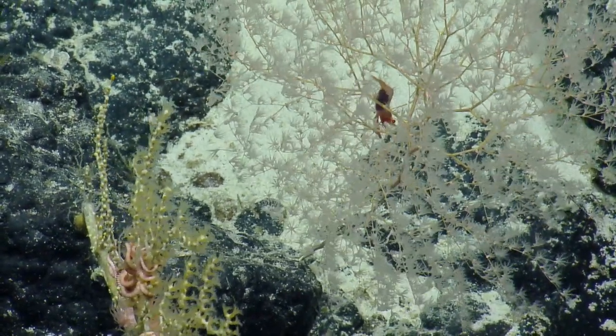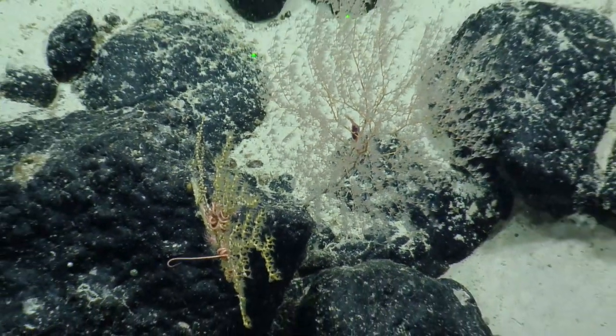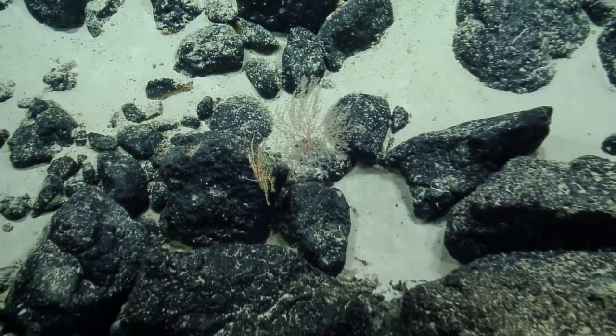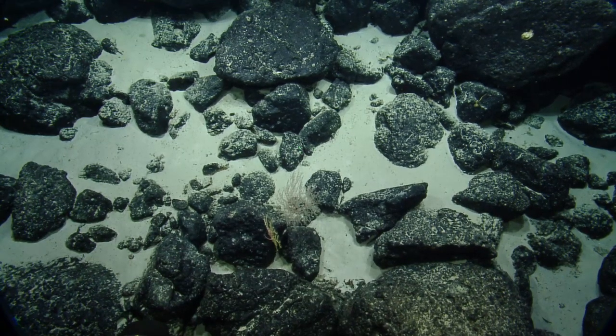Science, do you want to have us just keep moving up this slope? Yeah, we can keep moving. Bridge, Nev. 20 meters, 250, please.